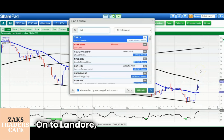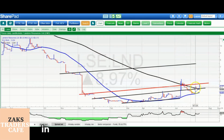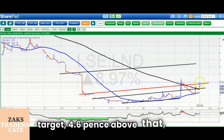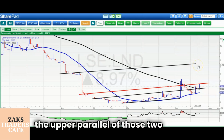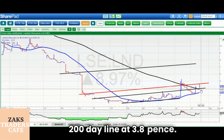On to Landore, which I've covered quite a few times, and it looks like we're ready for a new leg to the upside. Obviously, we hit the two targets there back in June, and we're hitting them again. We want to see an end-of-day close above the higher target, 4.6 pence. Above that, looking for up to 7.5 pence by the end of next month, which is the upper parallel of those two resistance line projections. But the key here, staying above the 200-day line at 3.8 pence.